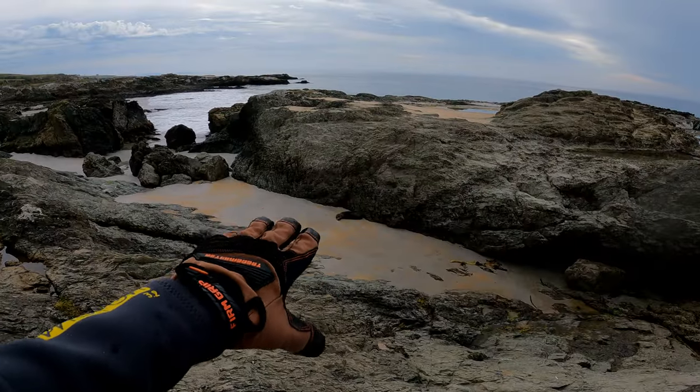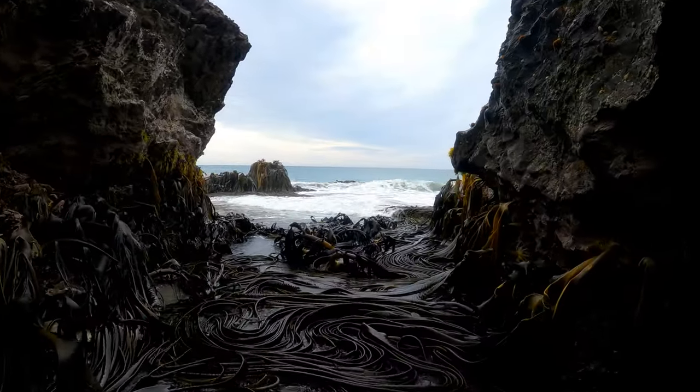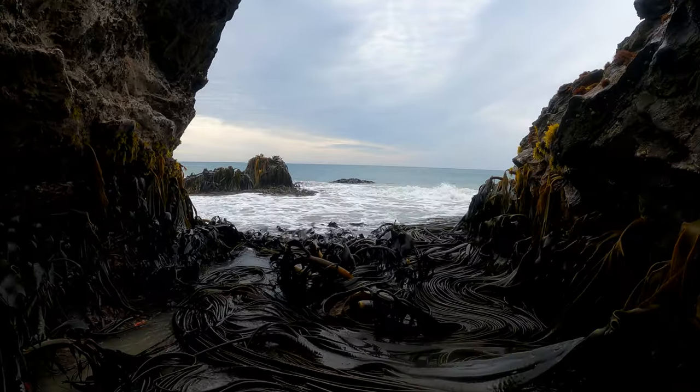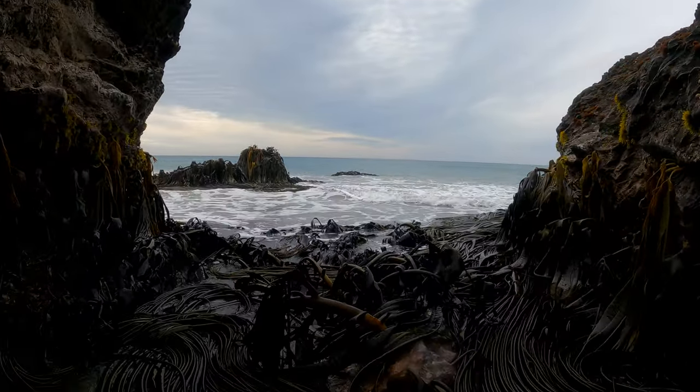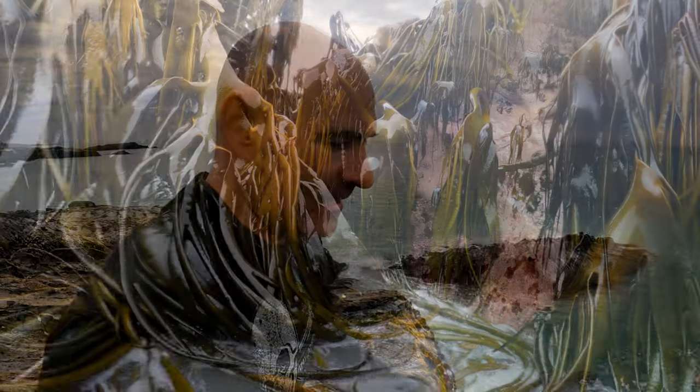Seal down there, so we're gonna give him plenty of space. Antarctica, right over there. You can see massive temperature swings depending on which way the wind is blowing here in New Zealand. If it's coming from the north, you get the subtropical winds, nice warm wind. If it's coming from the south, you get those blustery cold Antarctic winds. Today it's actually not too windy at all.